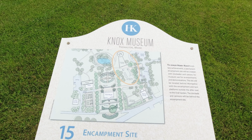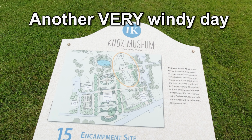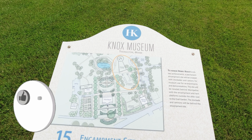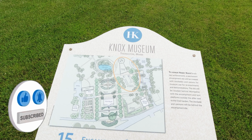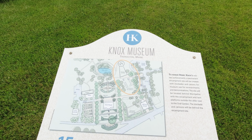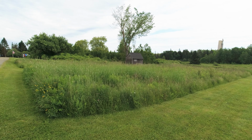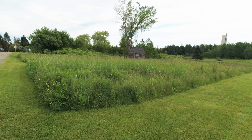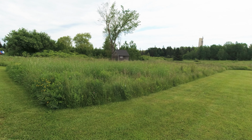Now here are these little signs that are all over the property, including this one that says that this is to honor Henry Knox's military achievements. A permanent encampment site will be created with stockades and cannons for the museum's use for reenactors and demonstrations. The site will be located behind Montpierre with the encampment and tent platforms outside the Ell next to the Oval Garden. The stockade and cannons will be behind the encampment site.